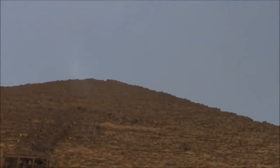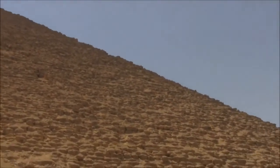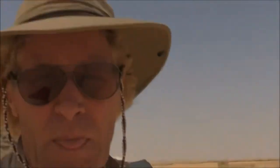We're now at the Red Pyramid, which is next to the Bent Pyramid. And we're very fortunate because this one we get to go into. So what'll be intriguing for me is to see how big the passageway is to get into the Red Pyramid. Like, how wide is it? How tall is it? And of course, this pyramid, like most, is believed by Egyptologists to have been a tomb.